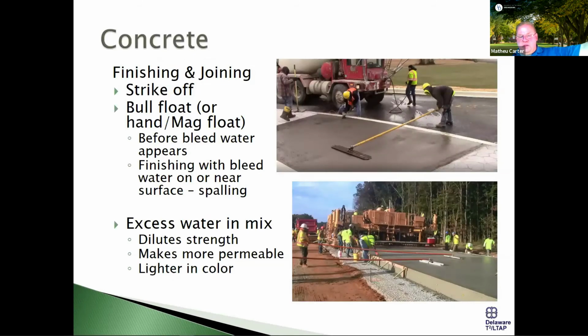So again, the video from the Portland Cement Association goes on to talk again about some of the things here, some of the jargon that we use. I've probably used the term bull float several times and not explained what that is. I should be better than that, right?